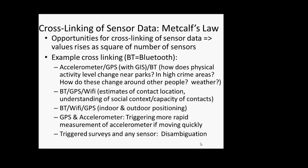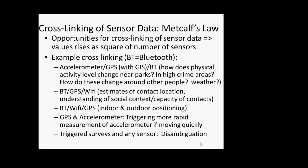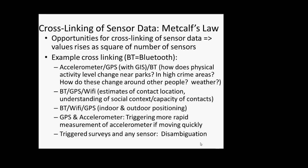And once you start putting multiple sensors together, sensors for the same participant, for the same points in time, you can gain significant additional insights. So for example, combining together accelerometer data with GPS and with Bluetooth, we can understand how physical activity levels change near parks, right? How does it change based on the reported incidents of criminal behavior in a given area? How do these levels of physical activity change in the presence of other people? And based on the levels of physical activity those other people are engaging in, how does it change based on weather? We can gain a sense through combining other types of modalities for estimates of contact location, understanding social context for activity that's observed, et cetera.